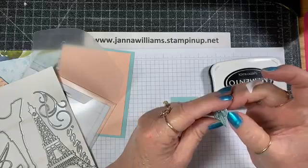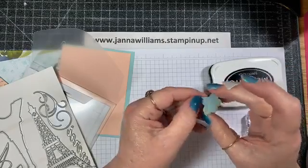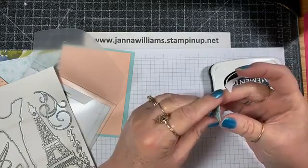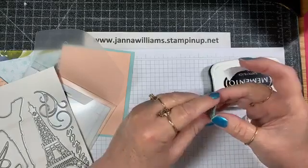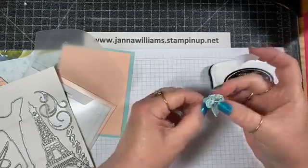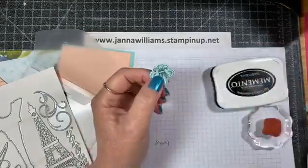Okay, there really are two pieces there. It's just that when it goes through the machine, there it goes. It really sticks them together because it almost kind of embosses the edge. So there you can see how it's got that fold at the top.